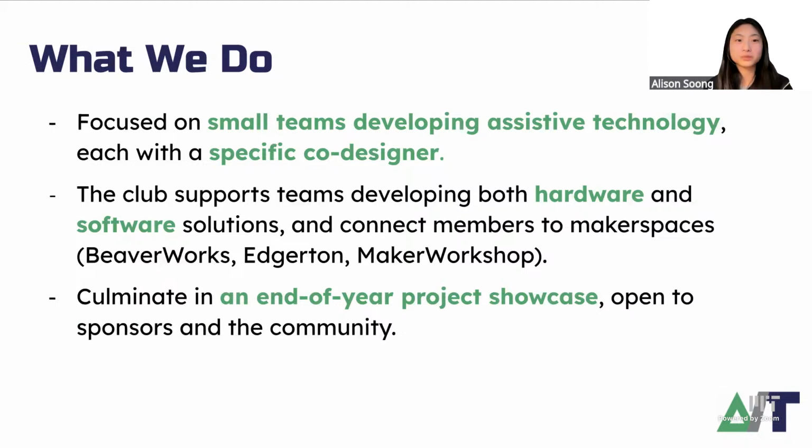And we work with both hardware and software solutions. We can connect members to different maker spaces and build teams. There's a lot of resources at MIT, and we're a really hands-on community, so it's a really great place. And then at the end of the year, we culminate with project showcases to show the community what we've been working on, especially because we want to open source some of our projects if we can, inspire others to also work on assistive technology, and in general educate people about why this matters and why no matter what project you're working on, you should be keeping assistive technology in mind.